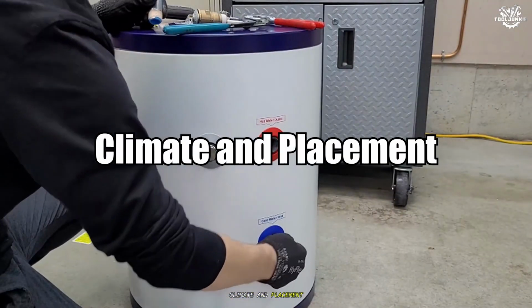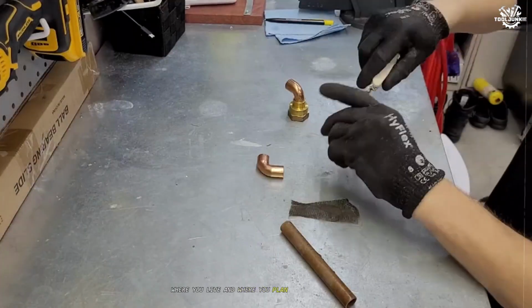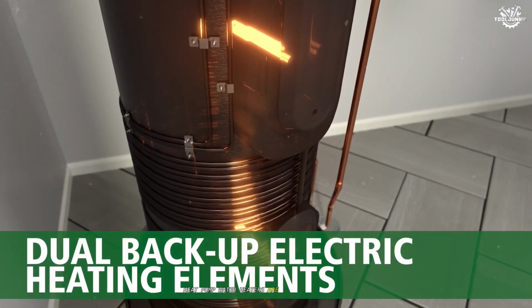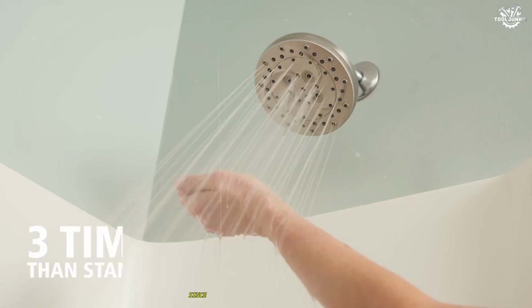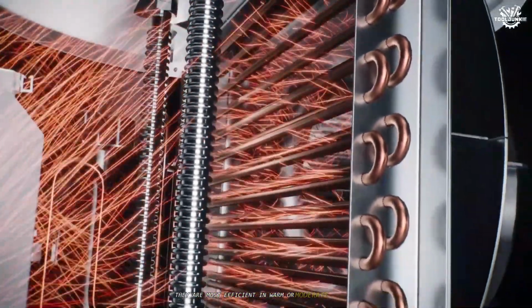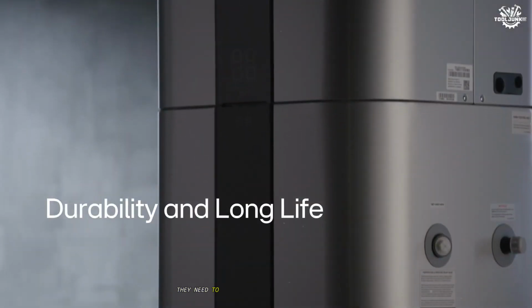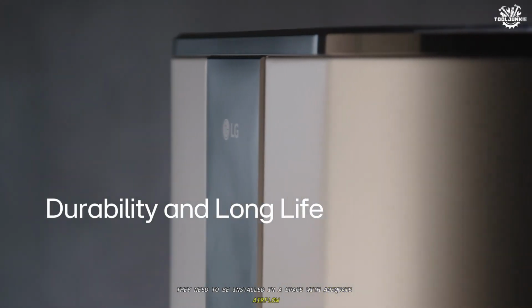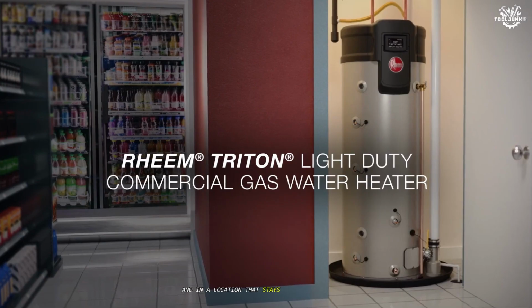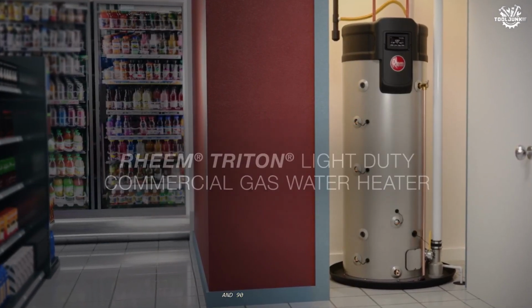Climate and placement. Where you live and where you plan to install the unit are huge factors. Heat pump water heaters are sensitive to their environment. Since they work by pulling heat from the air, they are most efficient in warm or moderate climates. They need to be installed in a space with adequate airflow, typically at least 1,000 cubic feet, and in a location that stays between 4 degrees Fahrenheit and 90 degrees Fahrenheit.